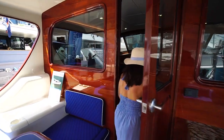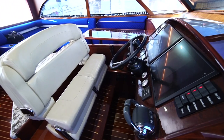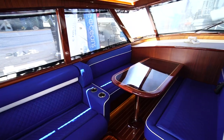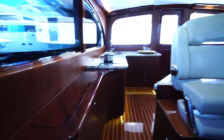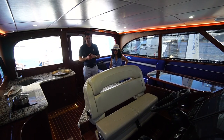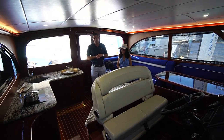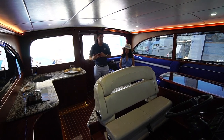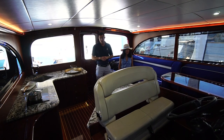As you step inside the salon of the 50 Maverick Sport Coupe, you have a lower helm with a settee, a lounge, and full aft galley. You have a high-low microwave and a high-low TV. The boat is designed for family cruising and everybody to be together and to enjoy time together, not to be separated by a flybridge or a second deck. It's just to keep everybody enjoying time as a family.